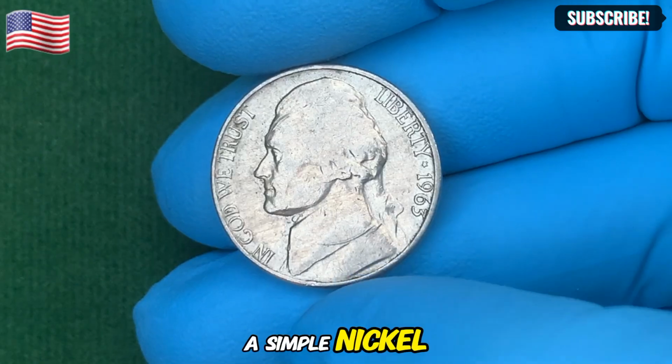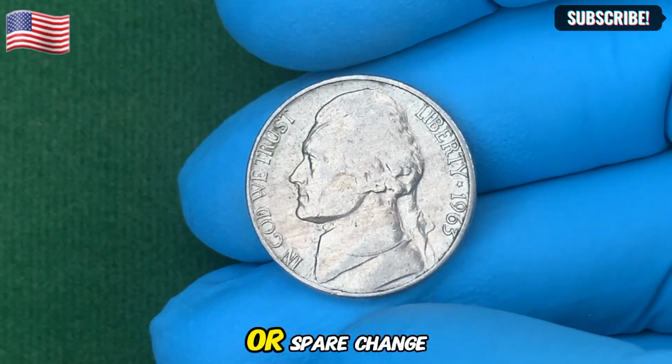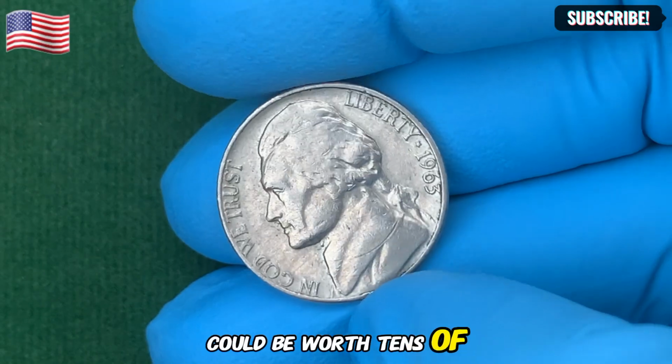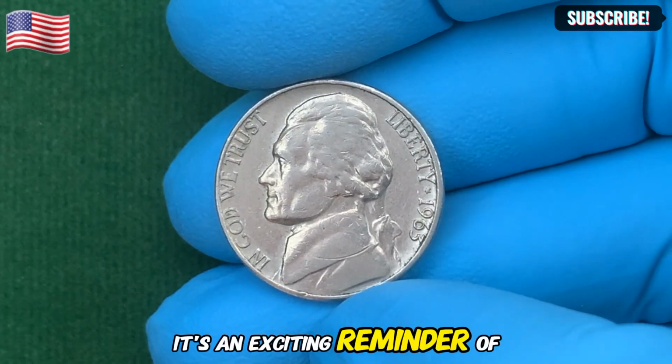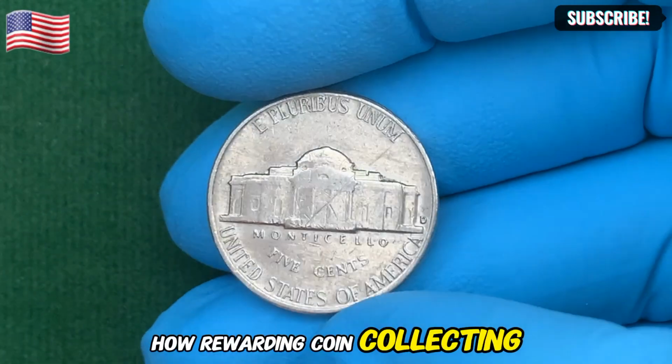A simple nickel that you may have overlooked in your collection or spare change could be worth tens of thousands of dollars if it has the right error. It's an exciting reminder of just how rewarding coin collecting can be.